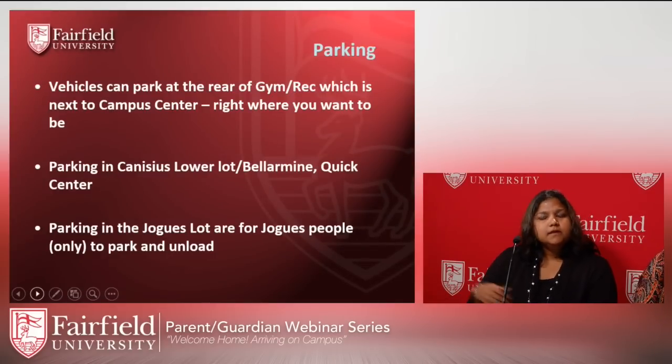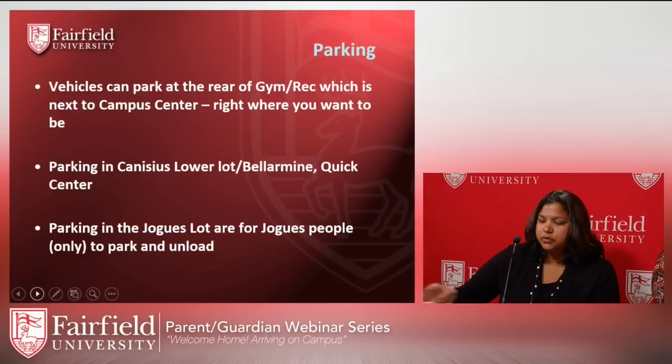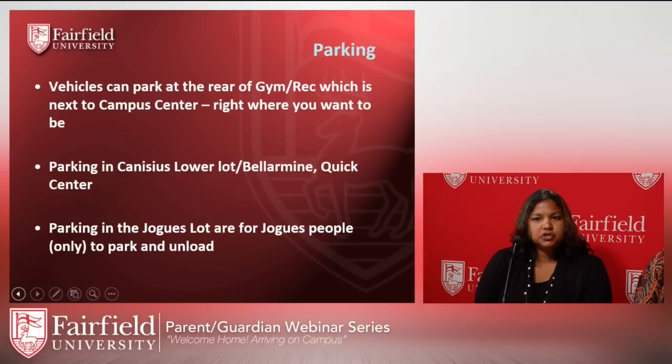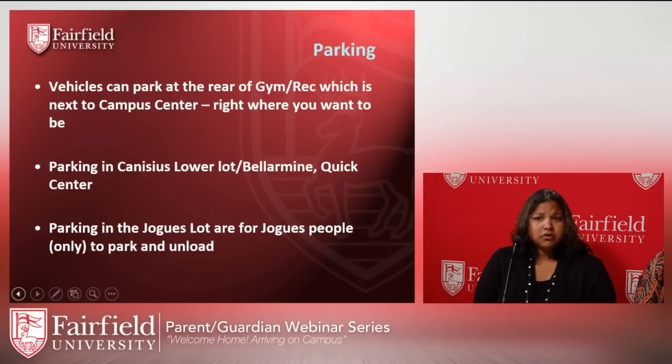Parking. Parking basically across campus. Once you unload, you can park anywhere across campus except the parking areas closest to the residence halls. The only exception to that is Jogues. Jogues is our largest residence hall building. There is a parking lot that's right across from Jogues Hall. If you live in Jogues and you're unloading, you can park in that lot and stay parked in that lot for the rest of the day. So that's a luxury for Jogues, and that's to help Jogues move in much more quickly and efficiently because they are the largest building.